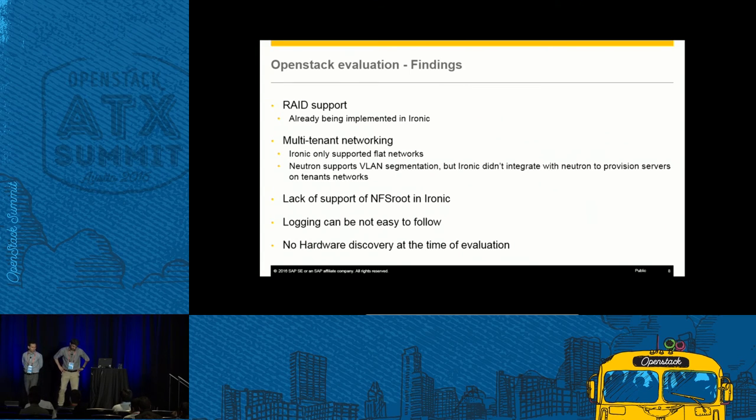And the last bullet is, at the time of the evaluation that we were doing, there was no hardware discovery, but this actually then came up as another nice feature in Ironic and is already there.